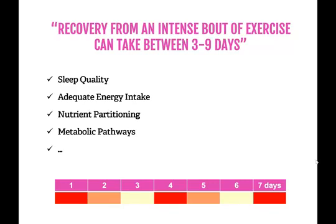As you can see down the bottom, there's a little bit of a table there, and what I wanted to illustrate for you with this is, if those red days are intense exercise sessions and you're recovering on the days that aren't red, you don't actually get into the green. You don't ever get fully recovered if you're exercising 2 or 3 times a week.